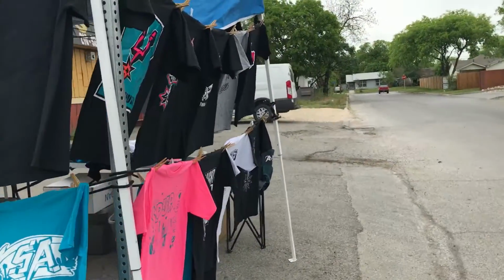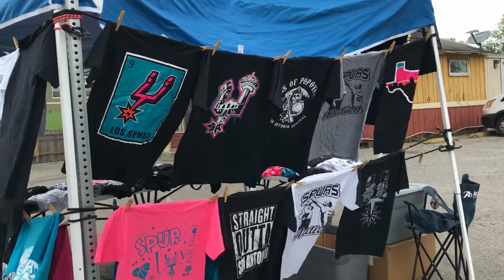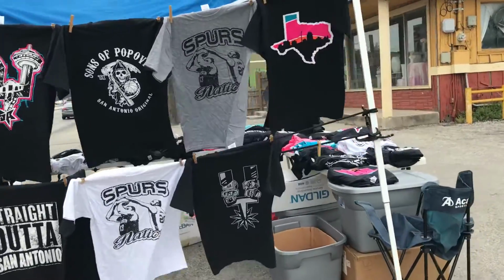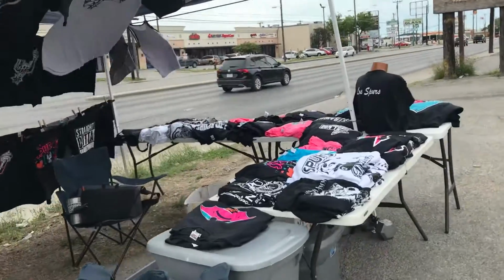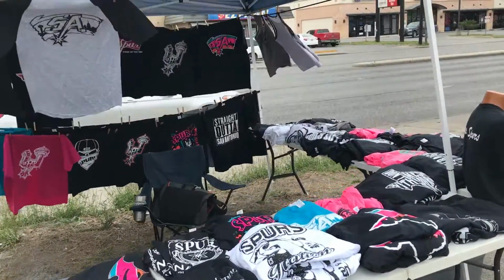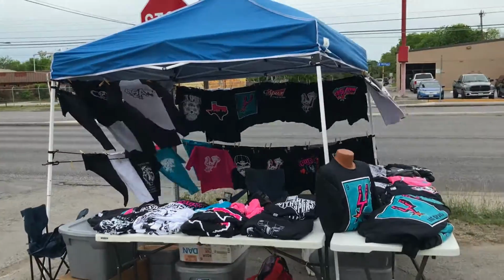So again, guys, I just wanted to share this with you, show you how you can make some good money. Maybe this is not doable where you're at, but maybe you can take this idea and mold it and make it doable in your city. Whether it's whatever team you have that's big, or if you're surrounding a big city, you might be able to just make it happen.